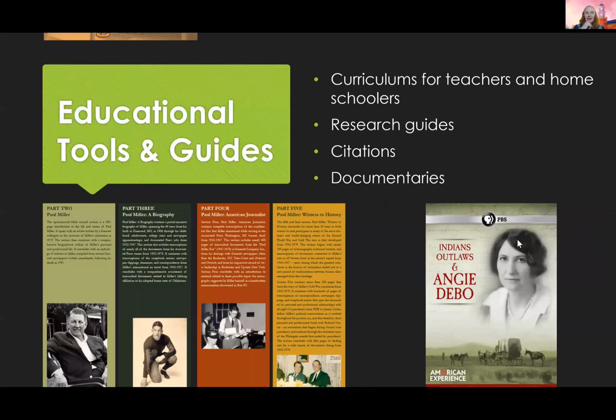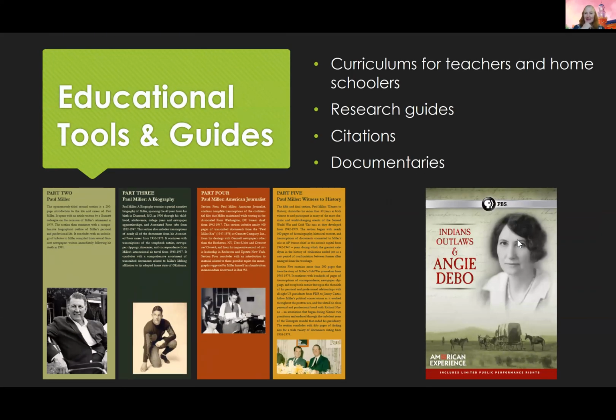And then educational tools and guides. I think this can be another interesting way for us to promote our collections.